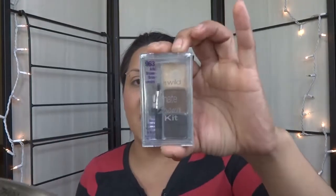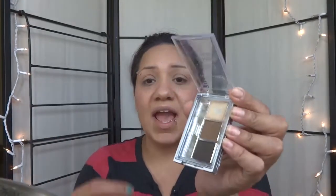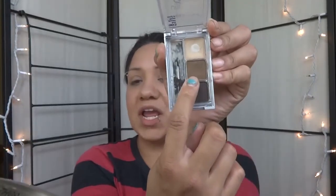All right. So that's pretty much what I do for my face. And now I am going to lightly go over my eyebrows. With that, I'm just going to use my Wet n Wild Ultimate Brow Kit. There's a little angled mini brush that comes with it, and I'm just going to use that. I'm going in with this middle shade right here, which is the lighter brown, and I'm just going to go over and fill my brows a little bit.